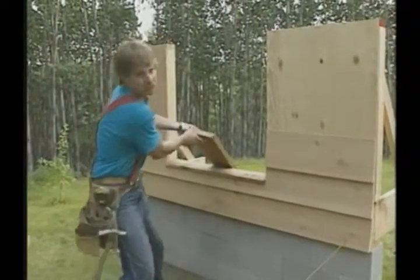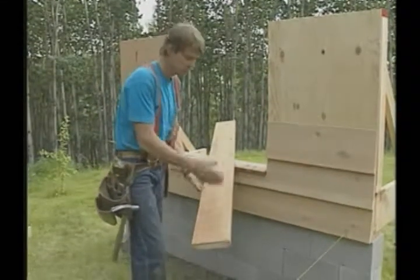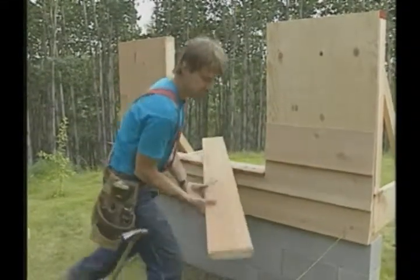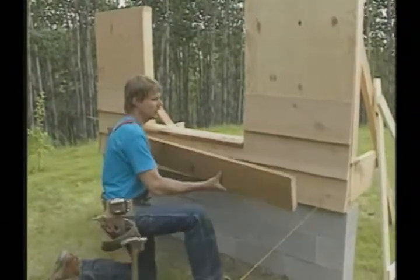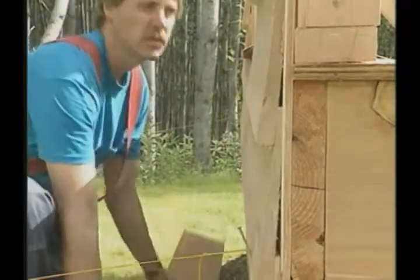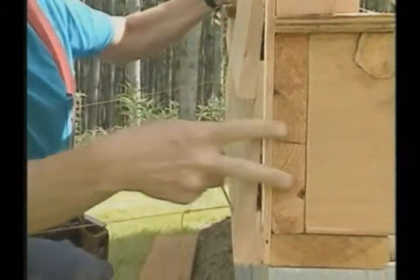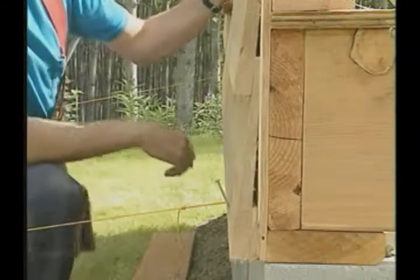Well, the next thing we'll do is mount our ledger board. This is a piece of treated 2x8, and on it we'll mount our joist hangers. Now, we'll mount it right to the wall, but as you can see, it wouldn't make sense to mount it on top of the siding. We'll have to lay out and cut a hole in our siding. This will also allow us to get some bolts into the rim joist.